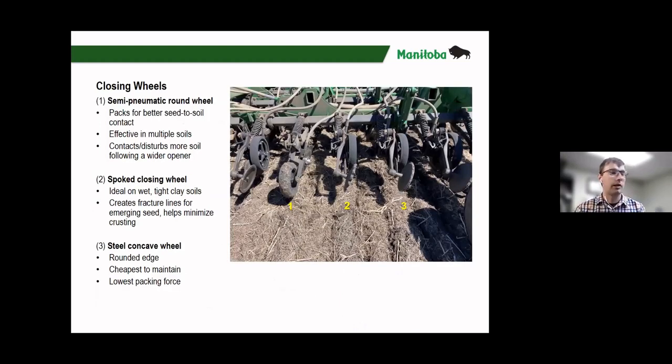Okay, wanted to talk a little bit about closing wheels. My colleague John Hurd had taken some excellent pictures of farm equipment in practice, and this particular farmer had tried a couple different closing wheels on his single disc opener drill. So highlighted them 1, 2, and 3 here. Number 1, the semi-pneumatic round wheel.